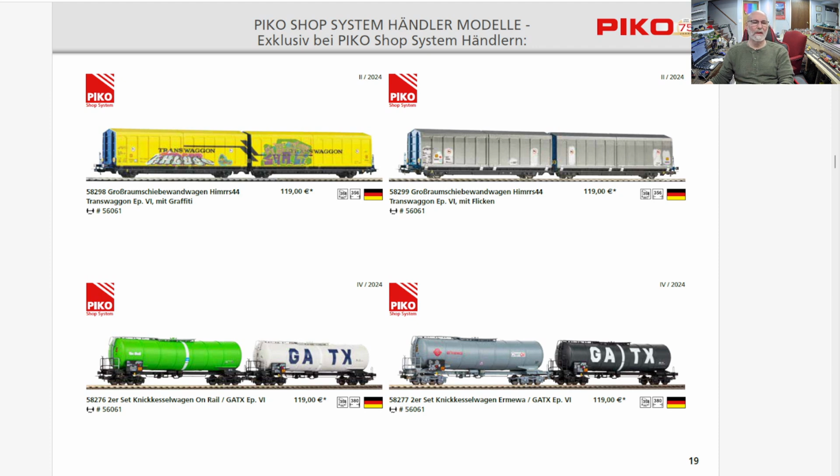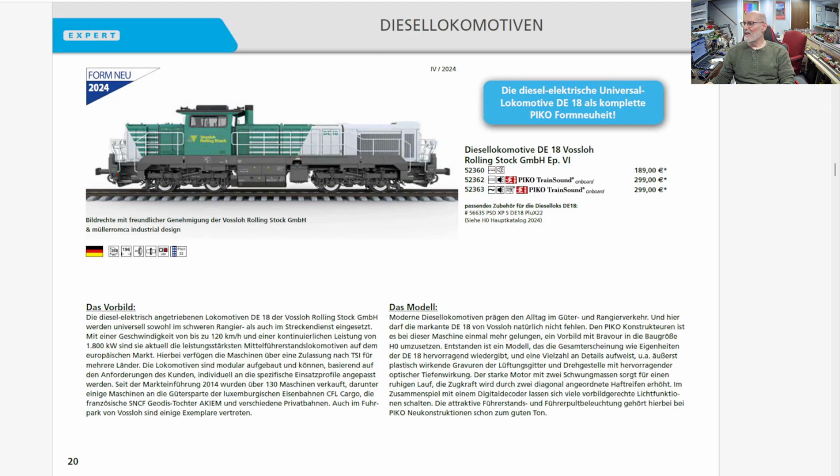So some German various tarp and covered wagons, your Kesselwagen, your tankers, as we'd say. Completely new construction here. This diesel locomotive, a Vossloh Class 18.